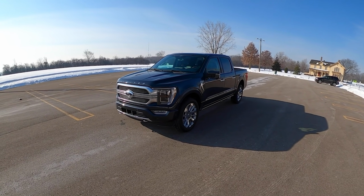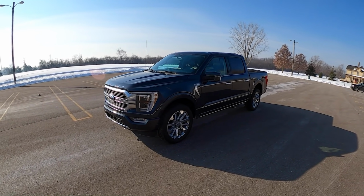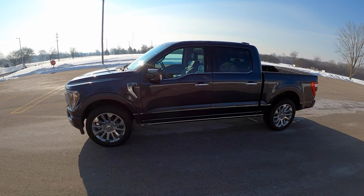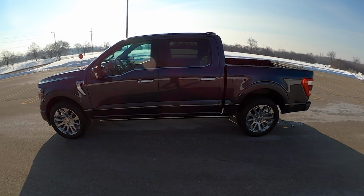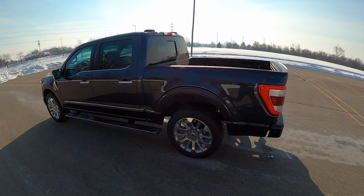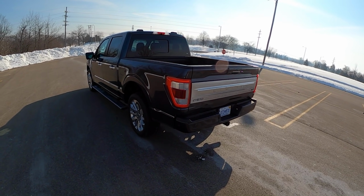Hey guys, today we're driving the all-new 2021 Ford F-150 Limited. We had an XLT about a month ago that we filmed on this channel, and it was nice, but it didn't have all the features that the new 2021 F-150 does. This one, however, has got it all.